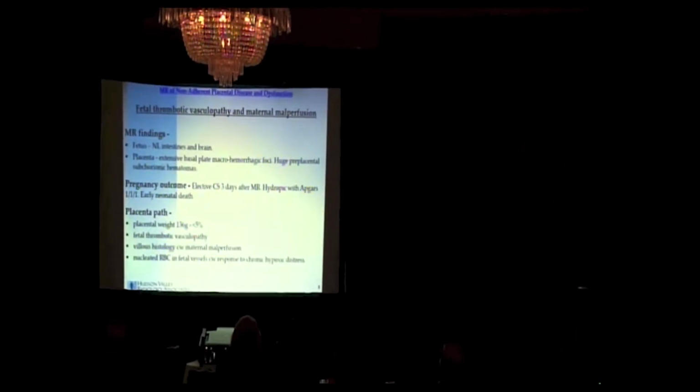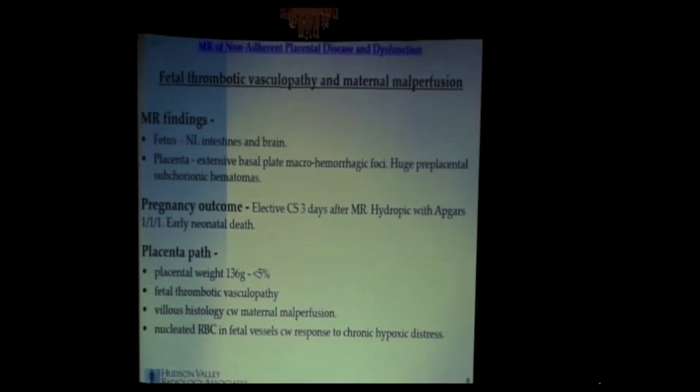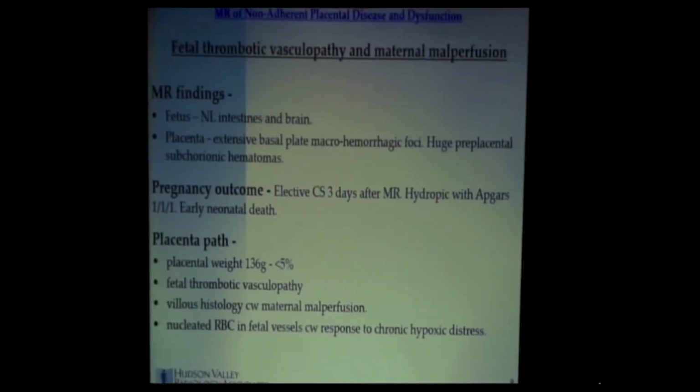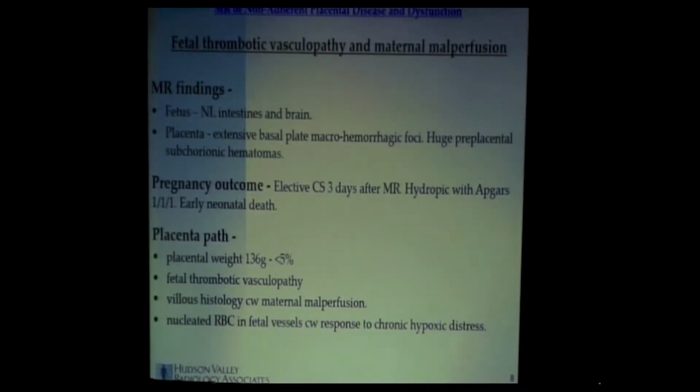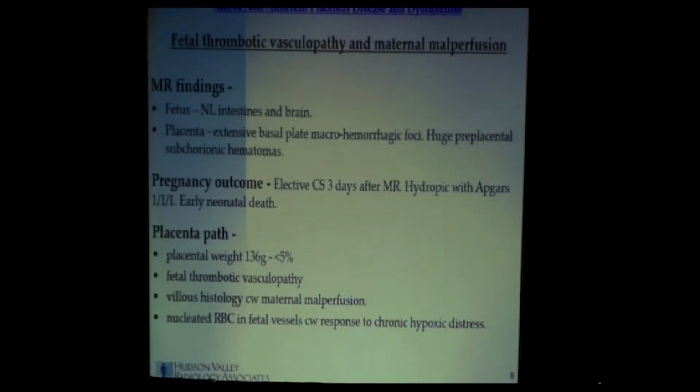The MR was able to demonstrate normal intestines and normal brain, and that addressed the MFM's reason for referral. And the placenta, again, was very abnormal, showing macro-hemorrhagic basal plate infarcts, huge preplacental subchorionic hematomas, which were isoechoic on ultrasound and very difficult to see. Pregnancy outcome was an emergency C-section 3 days after imaging. The newborn was hydropic and experienced early neonatal death. The placental pathology showed fetal thrombotic vasculopathy, villus histology consistent with maternal malperfusion, and nucleated RBCs in fetal vessels consistent with chronic hypoxic distress.